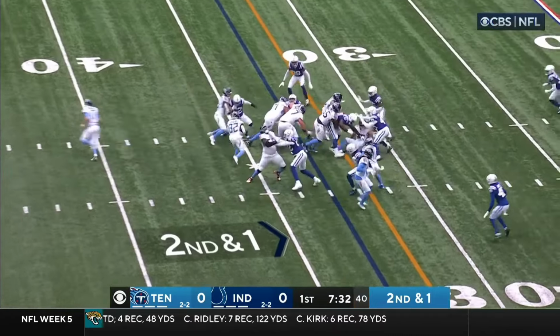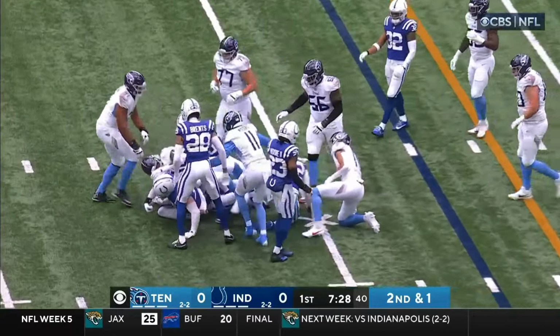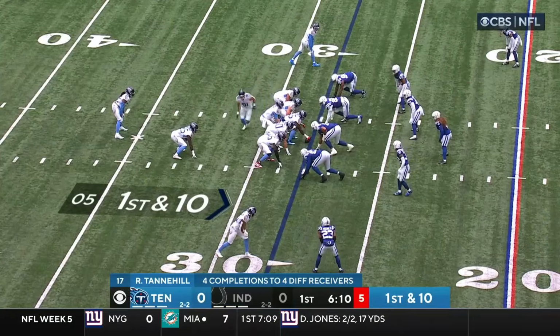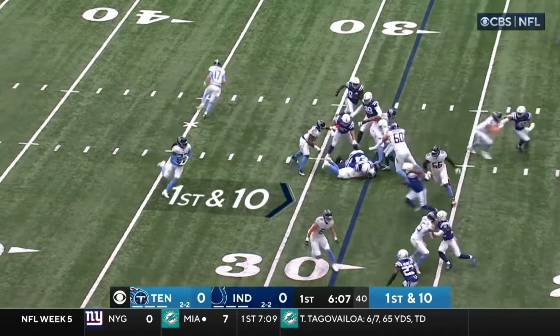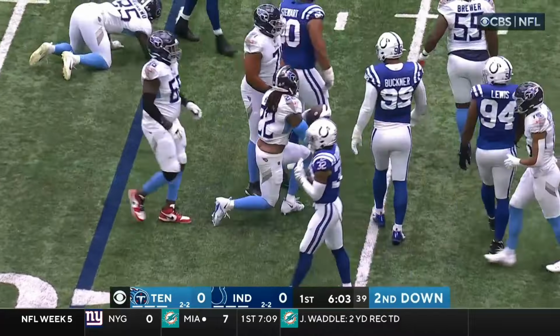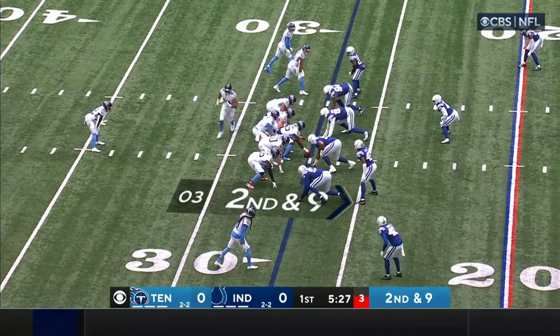Maybe a little bit of influence by Henry, but just enough for Spears to hit that crease. Hopkins in motion on 2nd and 1. This is Spears, and he's going backwards. Good push by that Indianapolis front. 1st and 10 as we approach the 6-minute mark. Henry, the cutback. Terrific open field tackle by Stewart. 11th play of the drive for the Titans that began at their own 16.